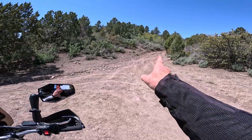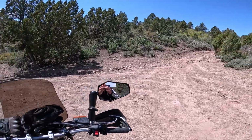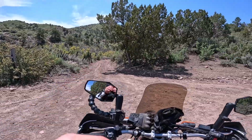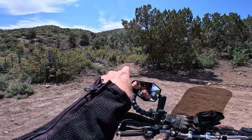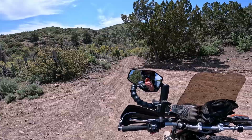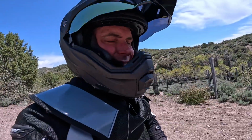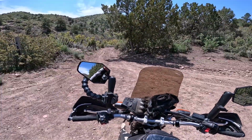Okay, if I go right, that'll take me around to Daggett Flat. If I go down that, that takes me through Bull Canyon. That way loops around, and this is kind of a shortcut. Is it a good shortcut or a bad shortcut? I don't know. So, man, let's go have a look. I'm gonna take the shortcut, Bull Canyon.